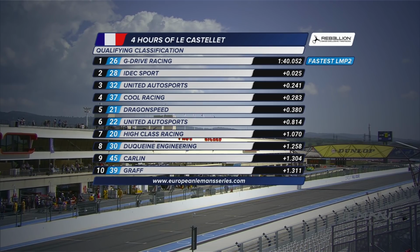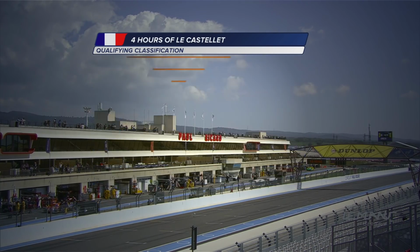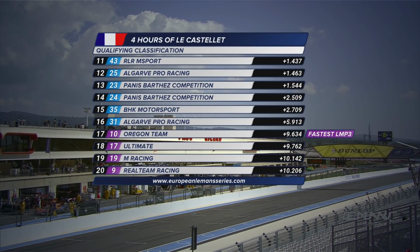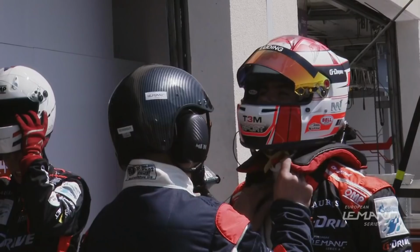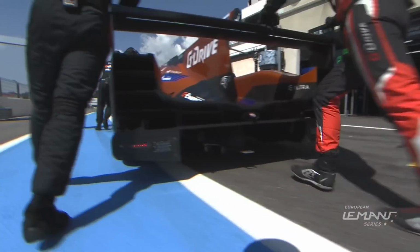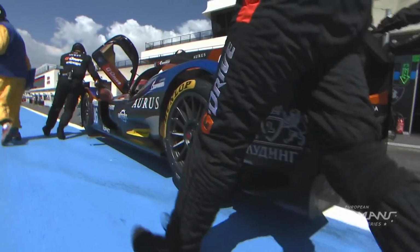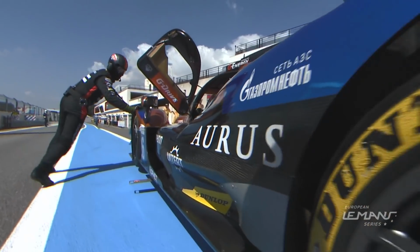Yeah, so here is the official classification of all 3 classes combined effectively, and the top 10 are easily LMP2. The first LMP3 car then is found in 17th position. That was the Oregon team car driven by Damiano Fioravanti. Well done to him and all involved at Oregon, who've made a big step forward from 18 into 19. And the GT cars, 9 of them, will be tacked on to the back, but again there's a little bit of overlap, I think, between the slowest of the LMP3s and the quickest of the Grand Tourers.